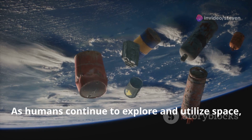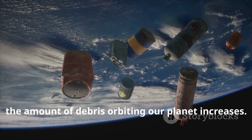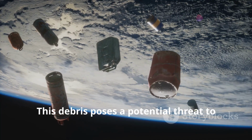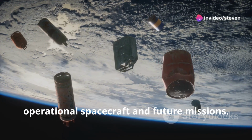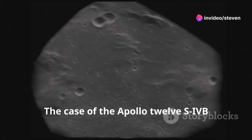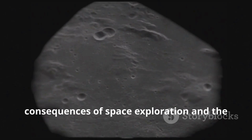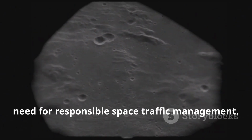As humans continue to explore and utilize space, the amount of debris orbiting our planet increases. This debris poses a potential threat to operational spacecraft and future missions. The case of the Apollo 12 S-4B served as a reminder of the long-term consequences of space exploration and the need for responsible space traffic management.